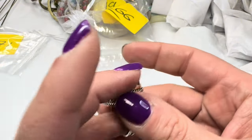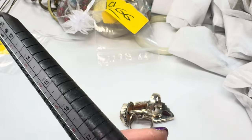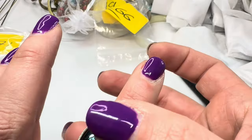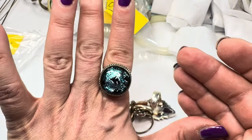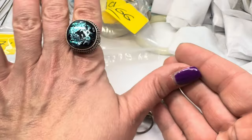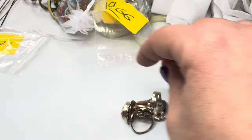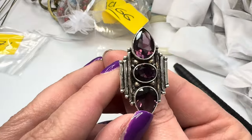And this one is dichroic, big, huge dichroic cabochon. This one is a size 9. Isn't that awesome? Beautiful piece. Absolutely beautiful ring. So it is costume, but an amazing costume piece. Look at the details on that. Oh, I'm in love. Just an amazing, amazing piece. And then look at that one. So that one's amazing also.